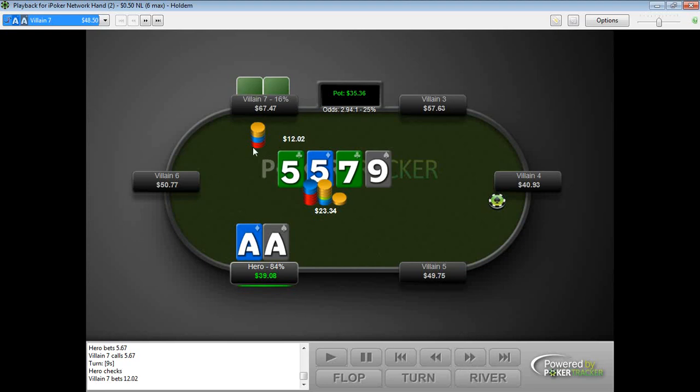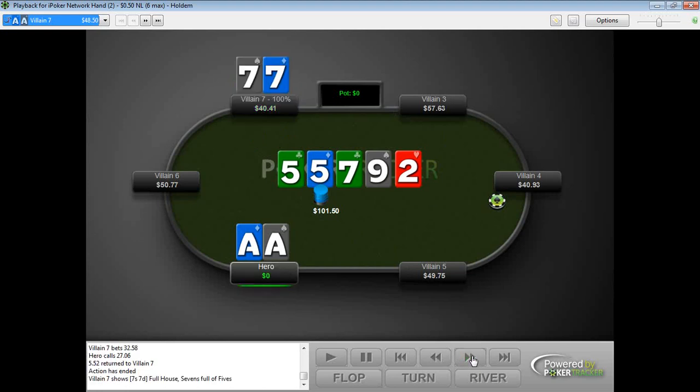By giving him the initiative, I kind of lost control of this hand. I call, and again I check, and he shoves me all in, and I end up calling with my aces. I think ultimately the reason this hand got so out of control, as you can see at a full house, is that I really should have bet that turn as well.